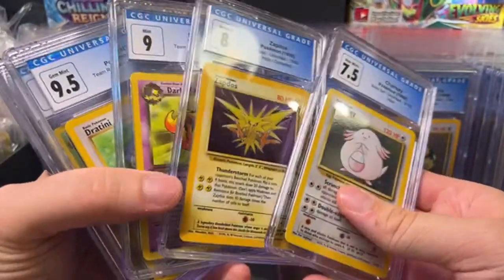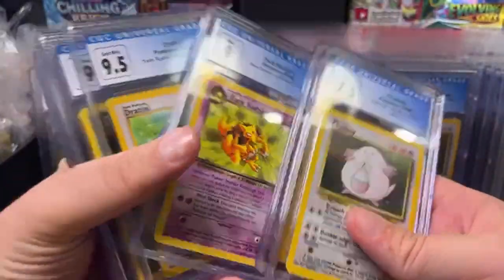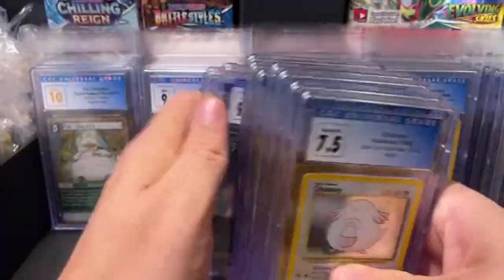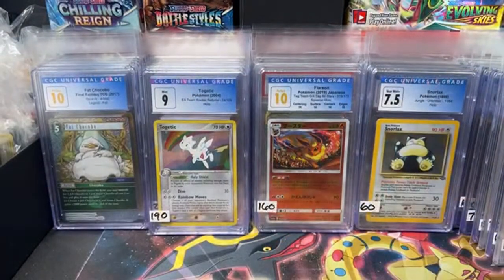Why couldn't I snipe Evo Skies on 2 packs? I know. Apparently we got a corrected Zapdos or something like that. Sephiroth, the Lightning. Let me see what else we got. You ready? Let me see what else we got.